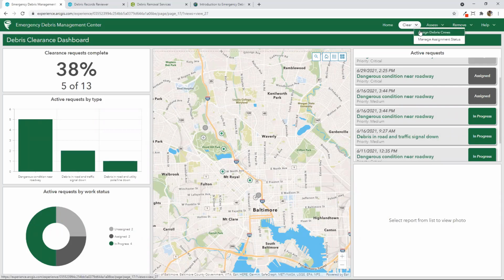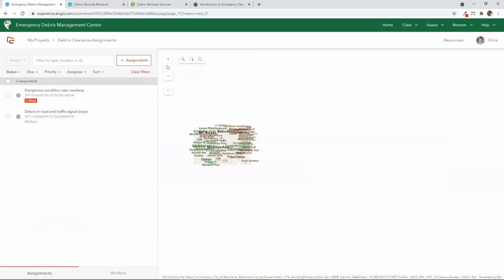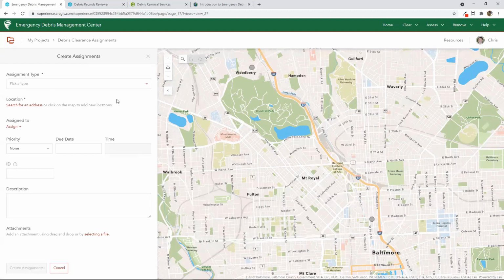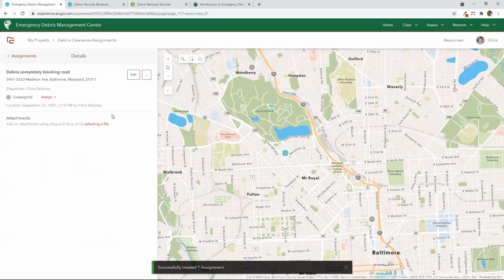So for example, for assigning debris crews, if I don't have the ability to have our first responders use the Quick Capture app to detect the locations of road obstructions, I can still use the Workforce project to create new assignments once a first responder radios into dispatch, into the EOC, to let us know that they've found an obstruction. We can simply create a new assignment from inside Workforce so that that assignment can still be captured inside of the Emergency Debris Management Center.